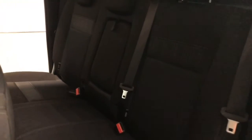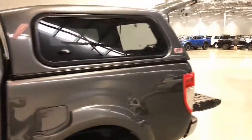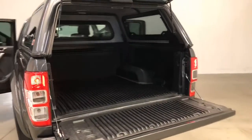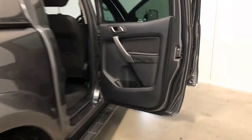The Ranger has a factory 237mm ground clearance with a 3,500 kilograms braked and 750 kilograms unbraked towing capacity. The Ranger has received a 5-star rating from ANCAP.